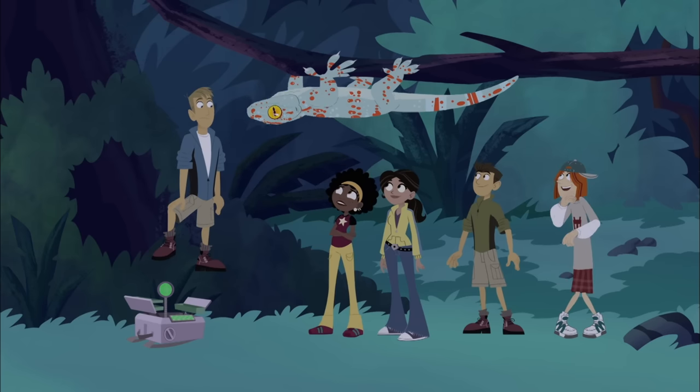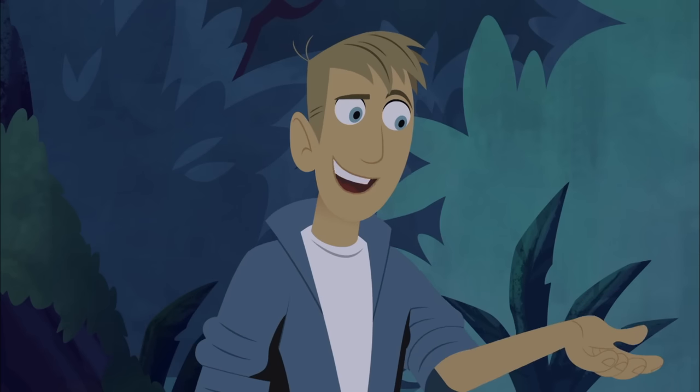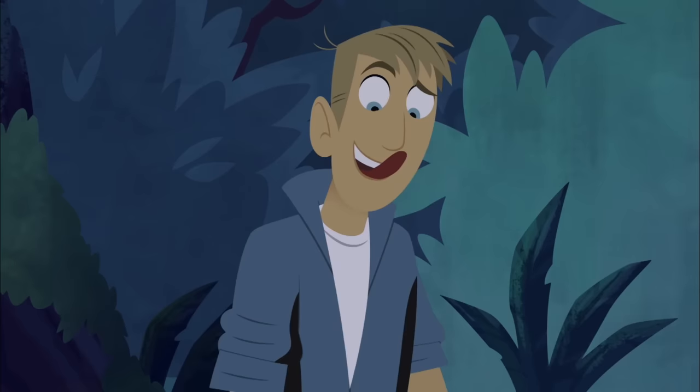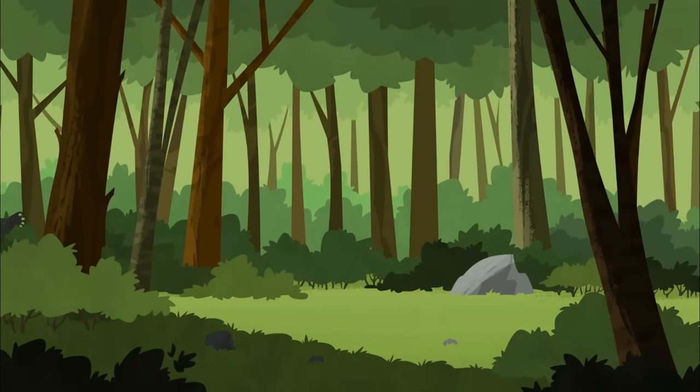Way bleh. Wait, I wish I could do that. Have you ever had something in your eye and couldn't get it out? If you had this gecko power, you could lick it out. A moose is on the loose!